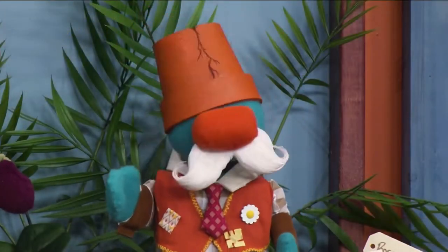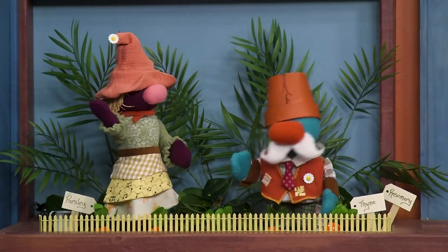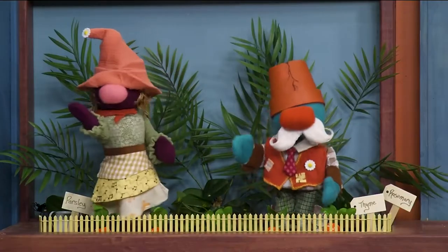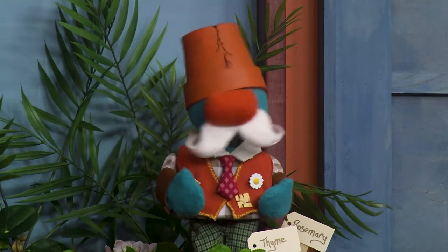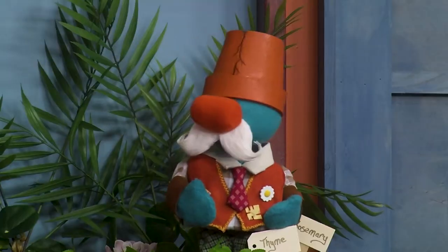Hello, reading buddies. My name is Marty, the garden gnome, and this is Mary. Say hello, Mary. Hello, Mary. We're here to give you the fancy schmancy word of the day. We're gonna give you a fancy word and tell you what it means. Drum roll, please. Today's word is texture.